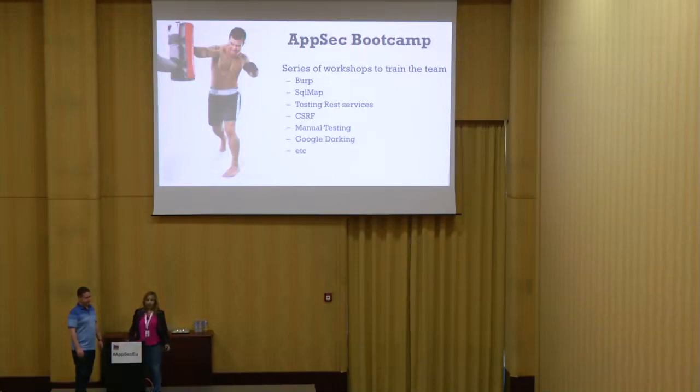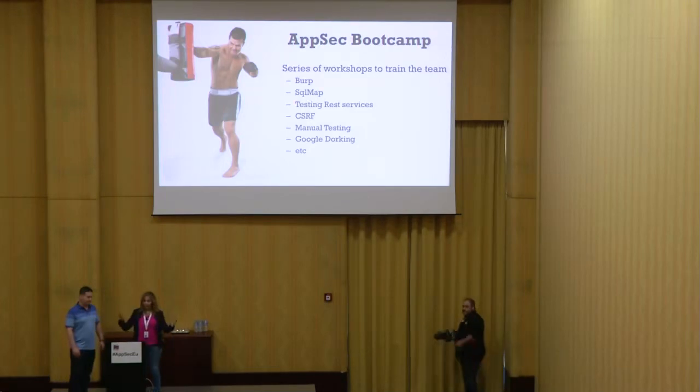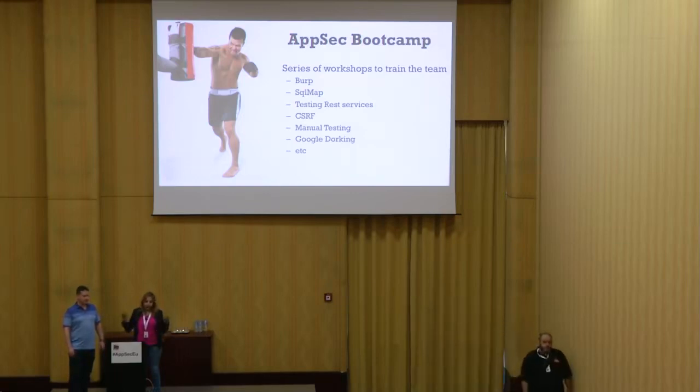So the first thing I did was put them through a sort of AppSec boot camp. I told everyone we're going to start pen testing. We've got hundreds and possibly thousands of apps. We're going to go for it, pen test as much as we can, and really understand our applications. And they didn't even know Burp or SQL Map or Padbuster or anything like that.